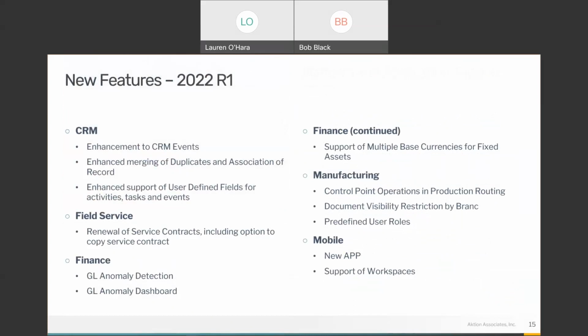Okay, so we've got a couple of slides left. There are literally hundreds of new features and functions that just came out with the 2022 R1. I believe it was released on the 16th? Something like that. It was released last week, last Wednesday, so it's available now. It has a lot of really interesting new features, and I've picked out some that I feel are important and relevant. I've got one slide of talking points, and then another slide where we're going to go into the application and look around and do some show and tell.